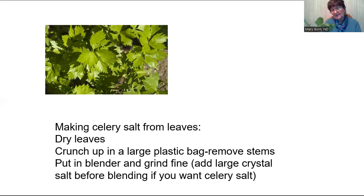So the one way that I like to make use of the leaves is that I will dry them. I have a food dehydrator, but you can dry them in the oven in a very low temperature, as low as your oven can go. If you live in a dry climate, you can just air dry them on a screen. Celery leaves dry fairly quickly, which is surprising because they are loaded with moisture.